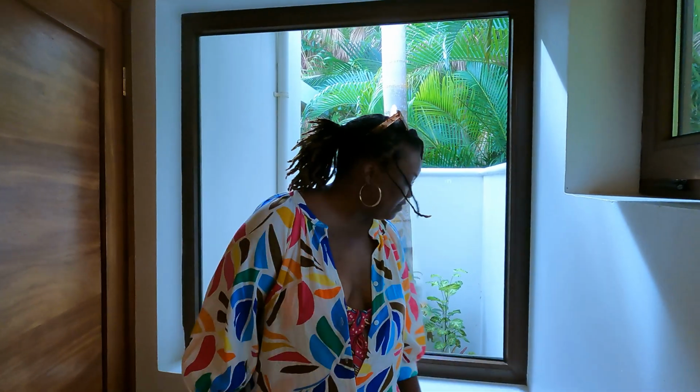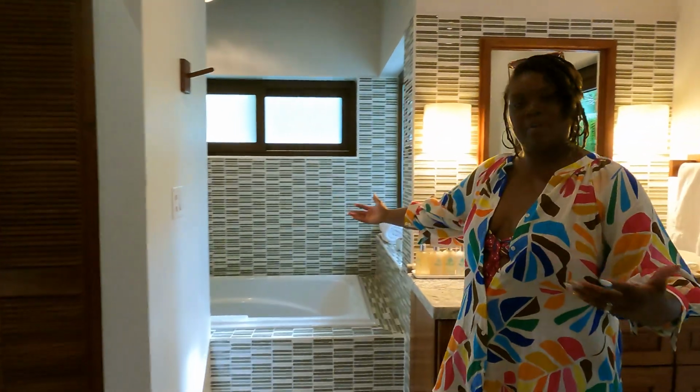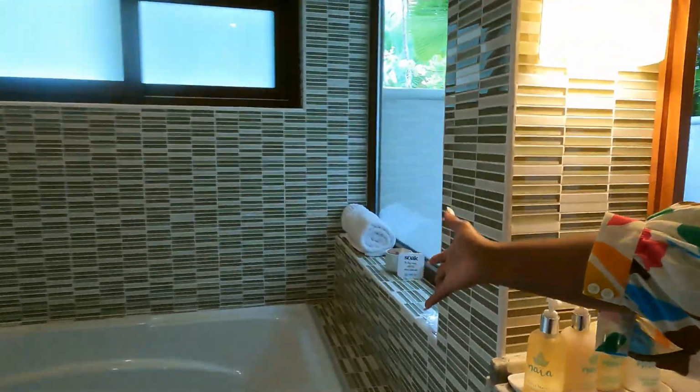Tim and I are both in here comfortably. It has quite a bit to offer. In addition to that, you've got your spa-like tub and shower. You'll have to excuse us. We have been here for a day or so, so our toiletries are in there. But this is absolutely amazing.